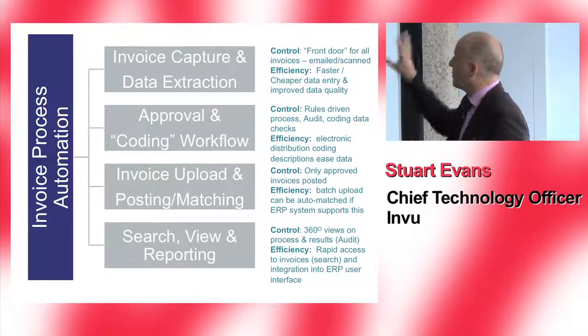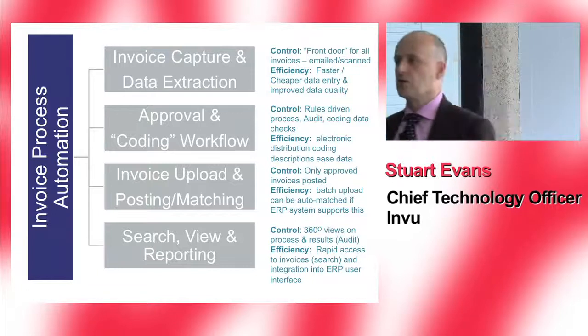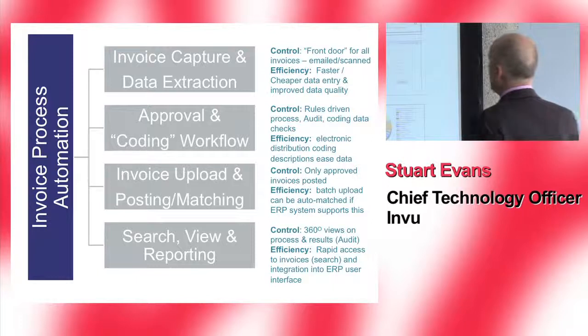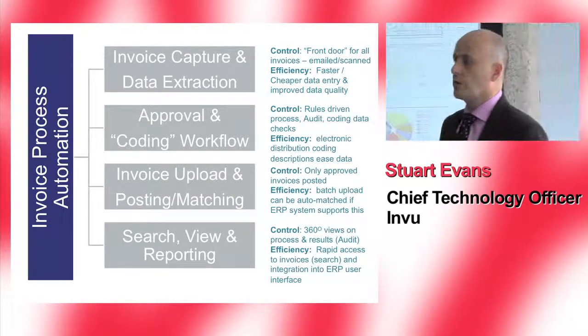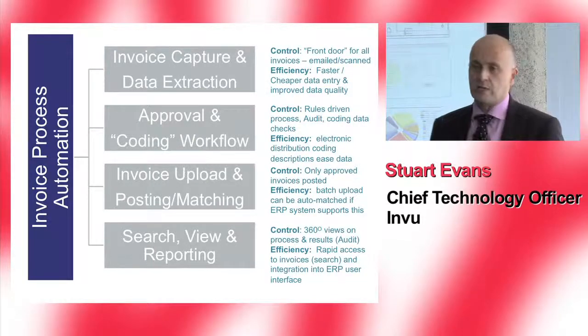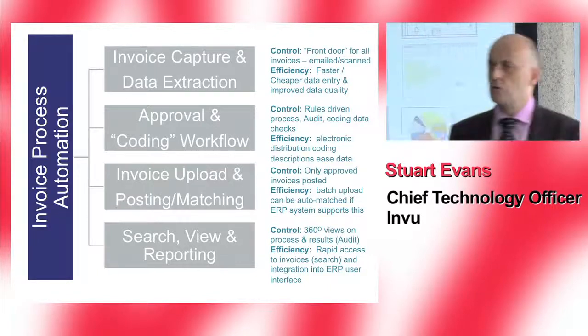For me, it comes into four broad areas, and I'm looking at this from a technology delivery point of view rather than a process point of view. First part of invoice processing is instead of having staff having to type data in to finance systems and manually work with the paper, we try and deliver an invoice capture and data extraction component to the solution. So that does two things.